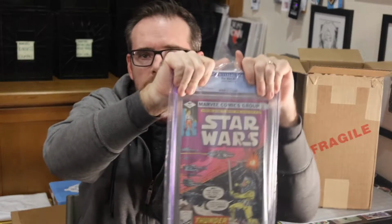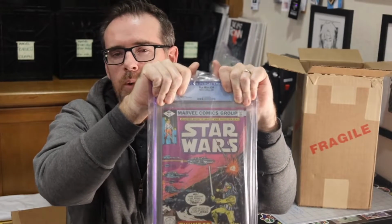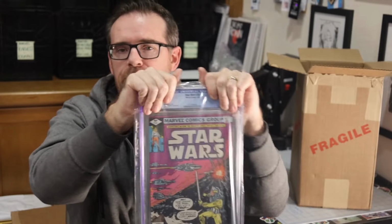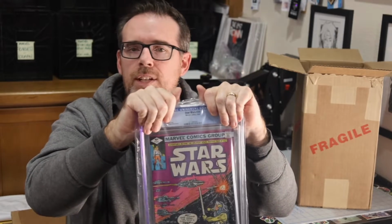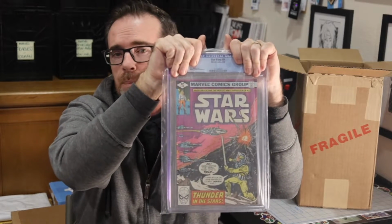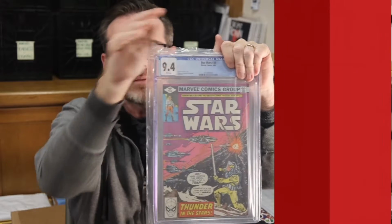All right, how about Star Wars 34? This is from 1980, and I had picked up about 4 Star Wars books in the 30s for about $5 each from an LCS, and they all looked to be in a very similar condition, around 9.2, 9.4, but had very pressable defects. This one I had assessed at a 9.2 before pressing and cleaning, and let's see what it got. 9.4. Okay, so it did get the bump, which was nice.